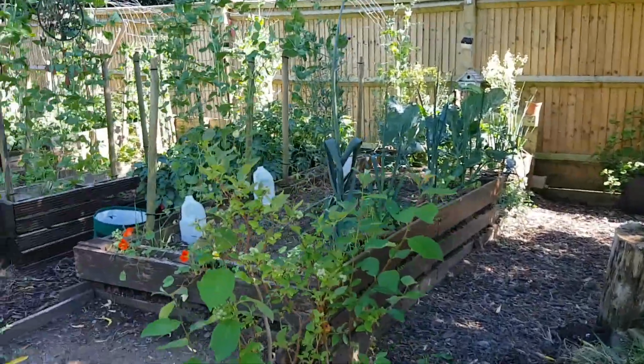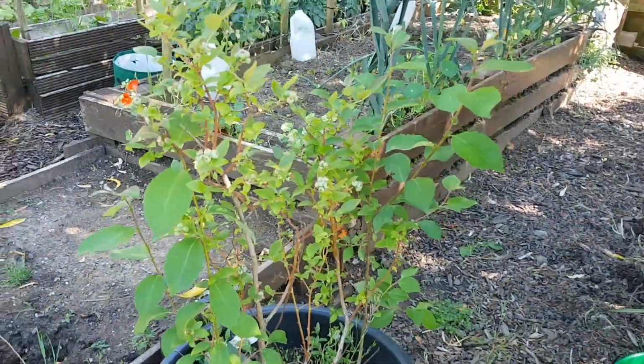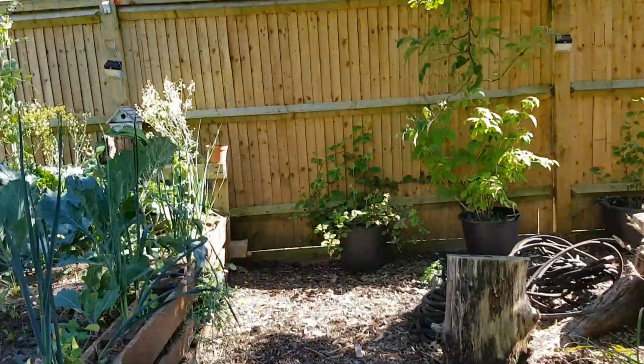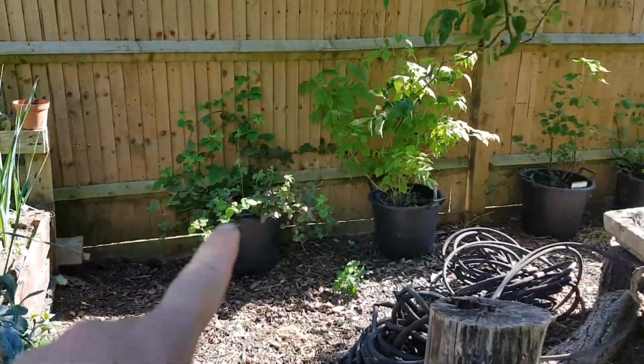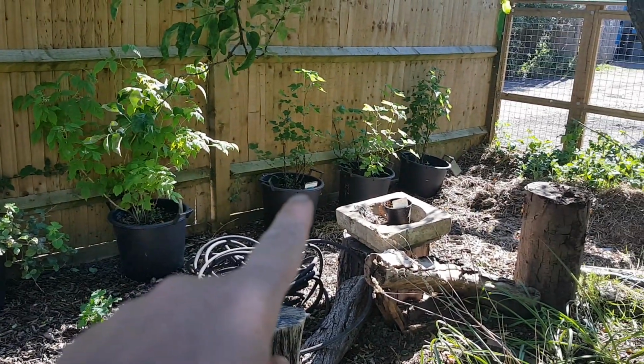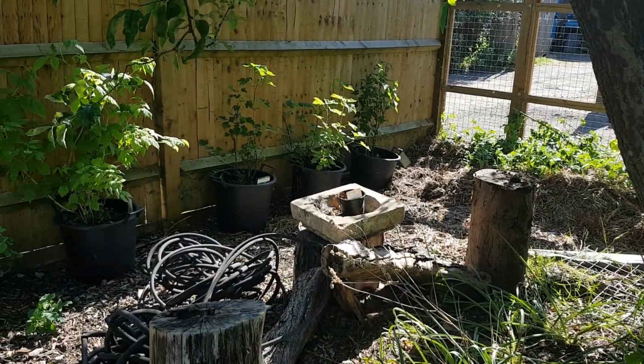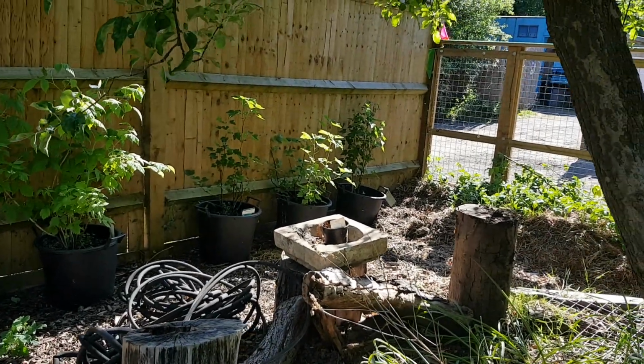Here is the blueberry bush. You can see a load of blueberries on there. I'll have to start netting. And then we've got blackberry, raspberry, red, black and white currant. I'm not quite sure which order they are. So those are my fruits.